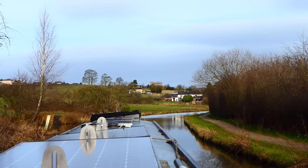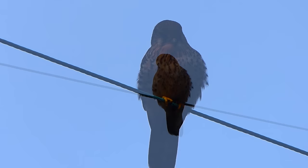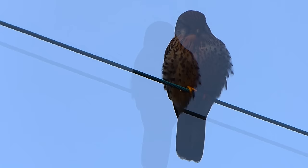Can you hear the robin? And then as we came out of the lock on our way to Stockton Brook, a gorgeous kestrel watched as I worked the paddles. The last two days had been chock-a-block with adventure, but it was nice to be moored in the middle of nowhere with bunnies and geese for company.